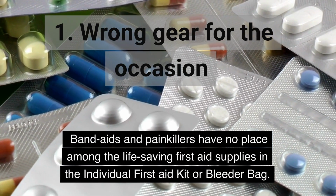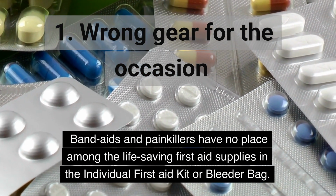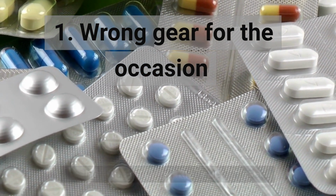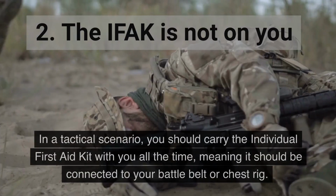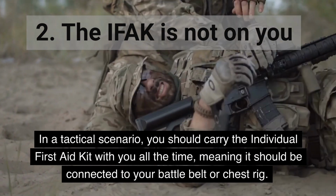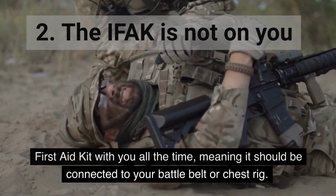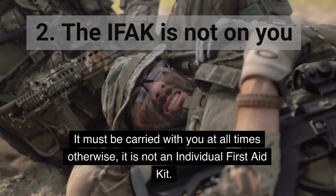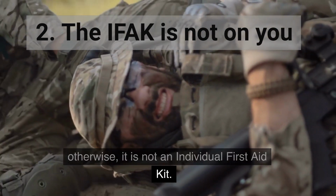Band-aids and painkillers have no place among the life-saving first aid supplies in the individual first aid kit or bleeder bag. Keeping the individual first aid kit in your vehicle. In a tactical scenario, you should carry the individual first aid kit with you all the time, meaning it should be connected to your battle belt or chest rig. It must be carried with you at all times, otherwise, it is not an individual first aid kit.